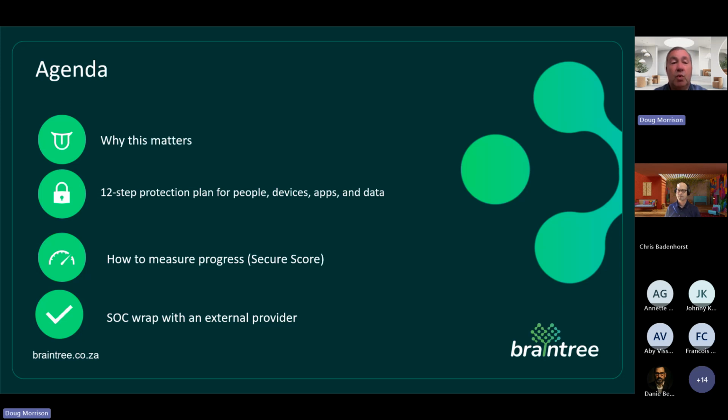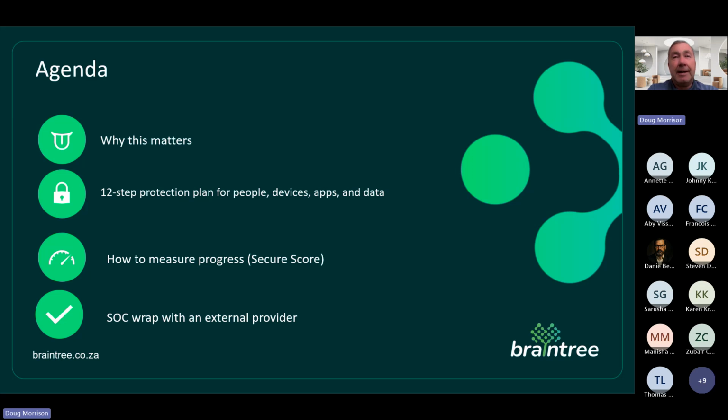We want to talk a little bit about why this matters and what it impacts. Then I want to take you through not all 12 steps, but we will go through a couple of the steps to protect yourselves using multi-factor authentication. We must put a measurement in place so that we know we're improving our security posture on a continuous basis. And then I want to talk about the potential of monitoring your security outputs or potential risks using a security operating center for 24/7 monitoring and some training.